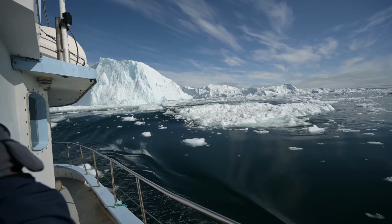Okay, so we've just been looking for the whales with the drones, and we've found a fin whale and a baby, and it is amazing. It's just gone down now though, so we're going to try and keep following the direction it was going. Wow.